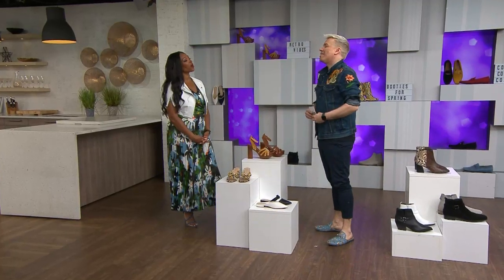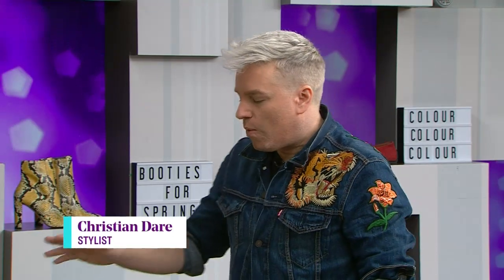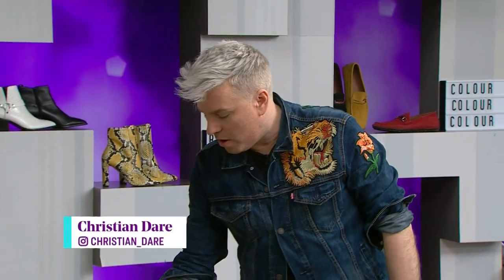What is so hot right now when it comes to spring shoes? So for spring shoes, what we're loving a lot is this great retro vibe. It's this kind of 60s and 70s, disco meets hippie, which seems confusing, but it's really not. What it really means is a lot of chunky platform heels. Which I think for a lot of women is helpful.